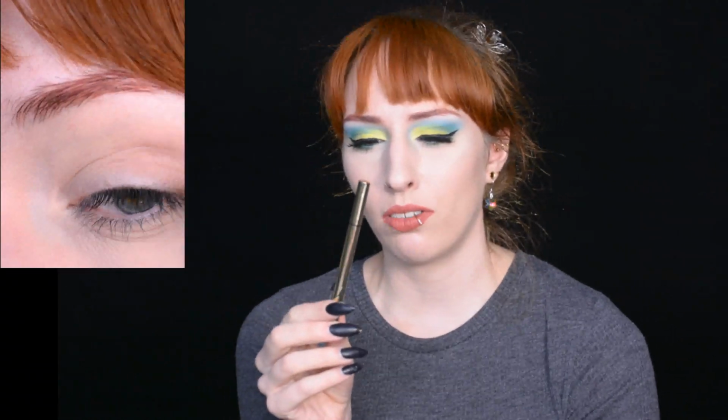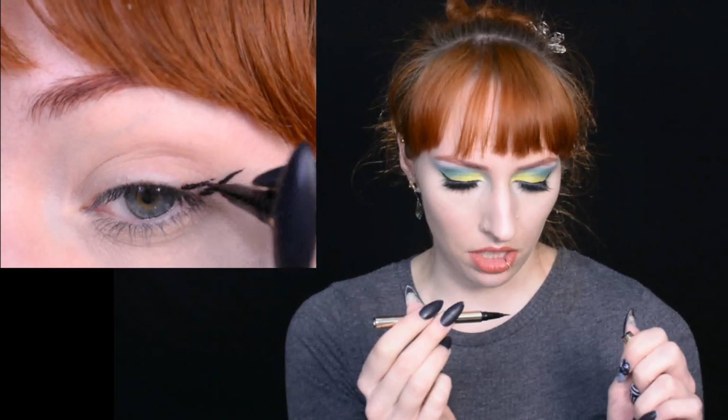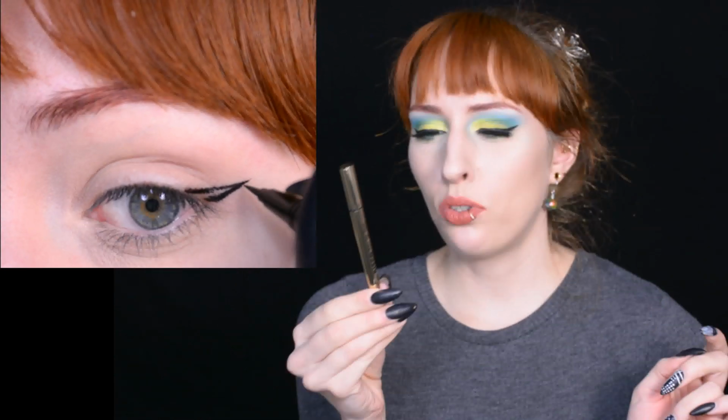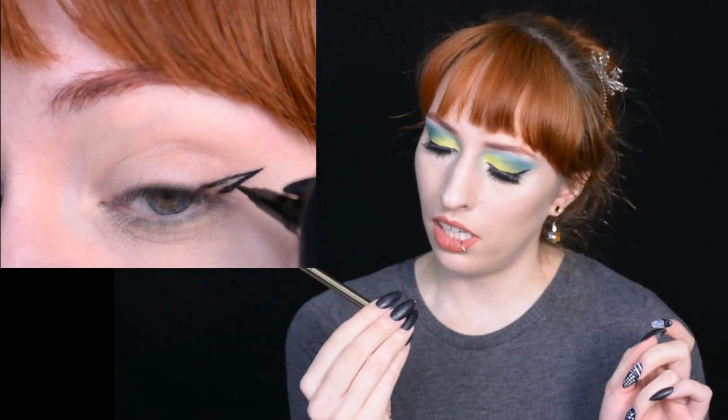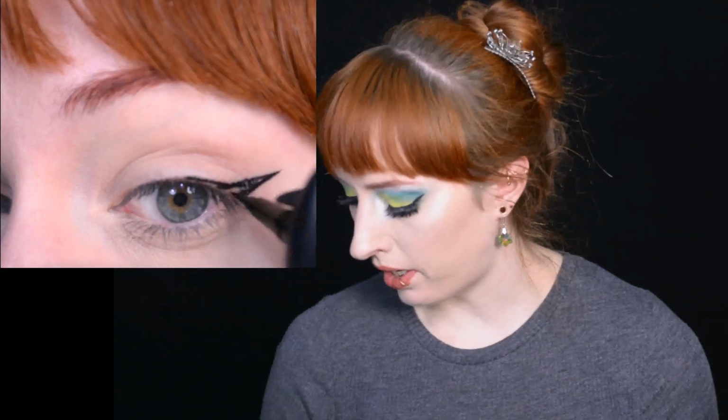And then the fourth one is actually quite a new thing to me. It's a pen eyeliner. I'm trying not to call it a felt tip eyeliner, because you also have these with a felt tip, but this one actually has hairs and not felt. So it's not a felt tip. I'm just going to call it a pen liner. This one is the Epic Ink liner by NYX in a limited edition gold packaging. They also have it in a regular black packaging. It's the same thing, just with a different packaging.